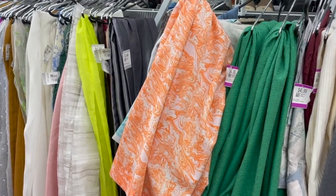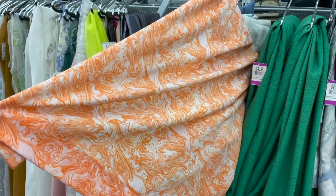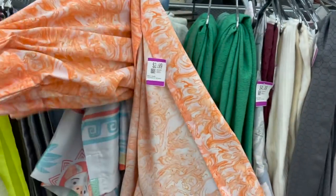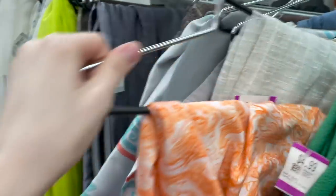Guys, look at this little curtain. Isn't this the most beautiful fabric ever? It's like a little tiny curtain, but I'm thinking about turning this into a top just because that is so pretty. And it's only $2.99.